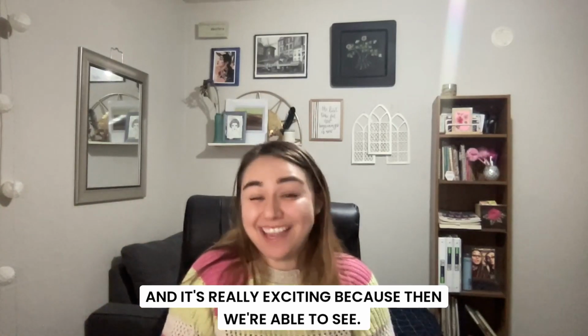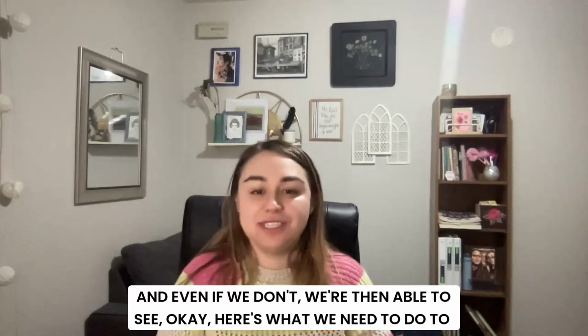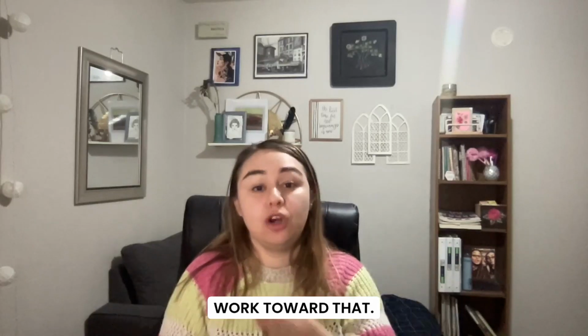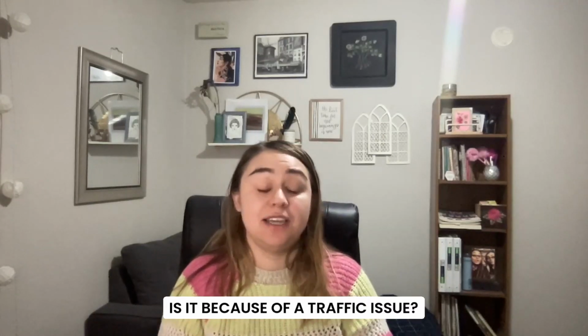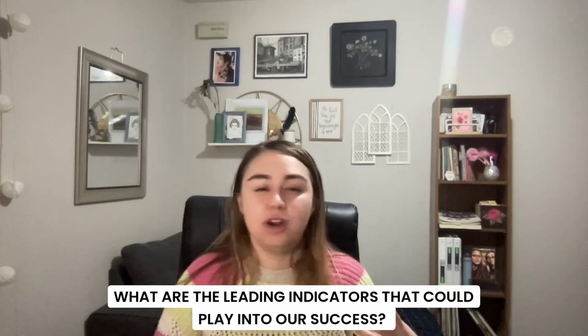And it's really exciting because then we're able to see when we've hit our goals, which a lot of the time we do, and even if we don't, we're then able to see, okay, here's what we need to do to work toward that. What are the gaps? Is it because of a traffic issue? Are we losing that? What are the leading indicators that could play into our success?